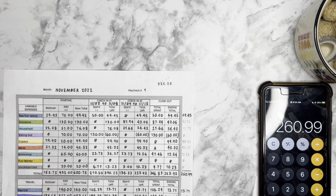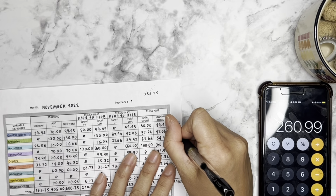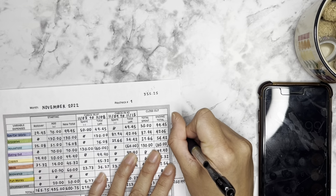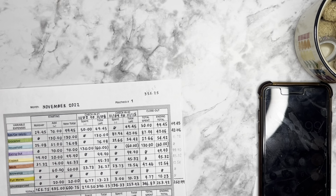So it's a lot. So for groceries, I'm keeping that at $42.06. Thanksgiving is coming, and I don't have a separate Thanksgiving food fund. So I am going to roll that over to the next budget. That way I'm sure to have a little bit of money for Thanksgiving food.